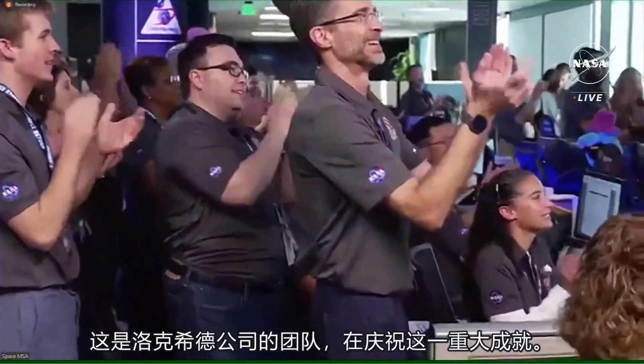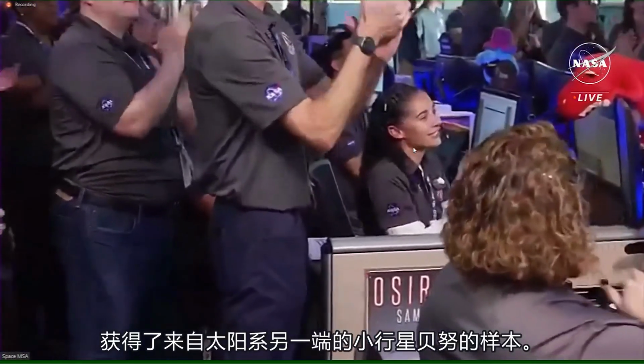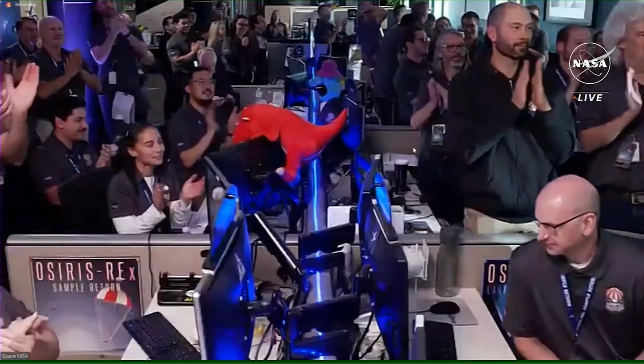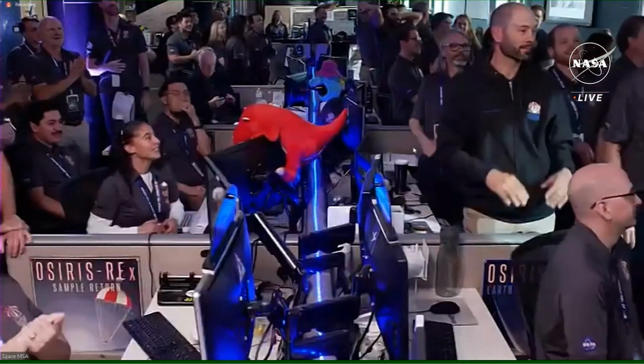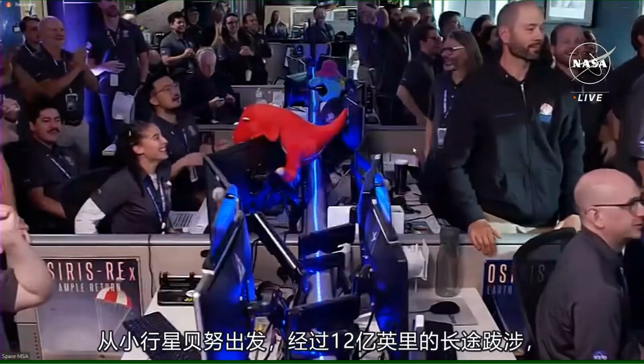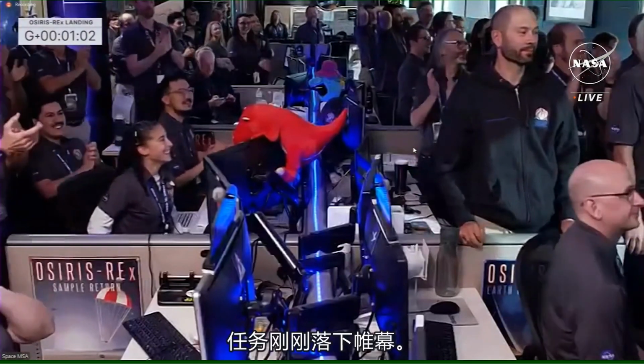This is the team at Lockheed celebrating that momentous achievement of getting that sample from the other side of the solar system at asteroid Bennu. When we took that sample, we were over 200 million miles away from us here on Earth. The long journey back, 1.2 billion miles from asteroid Bennu, back to here with that sample, has just come to a dramatic close.